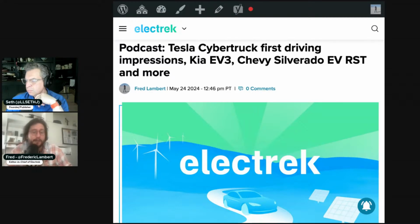And I haven't driven on the highway without Autopilot in a Tesla for years now, so I barely know how to drive on the highway anymore. When I drive a non-Tesla vehicle on the highway, I feel like I don't know how to drive because I always drive on Autopilot. So it takes some learning time. But with the Cybertruck, it felt incredible right away.